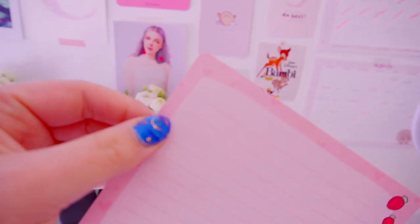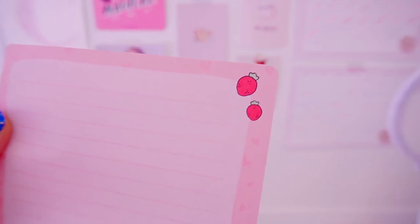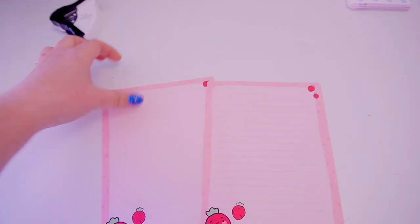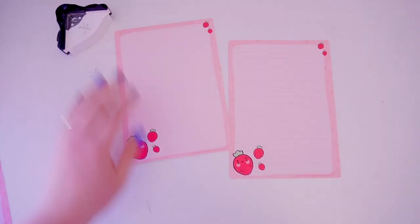It looks really cute. You can add a little corner if you've got one of those edge corners. I just love these little strawberries in the corner. They look so adorable. Now I'm going to write a letter to Janet to say thanks. Oh, they're so cute. I love them.